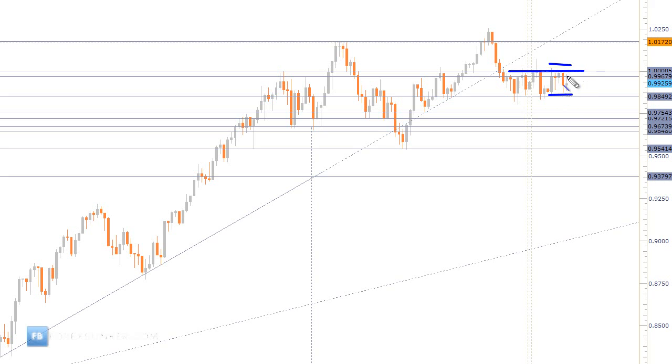We have been moving sideways between the one parity mark and 98.50 zone. So 150 pip zone, and we've just been going sideways. So keep an eye out for the break either way. I think the odds for us breaking lower are higher, mainly due to the huge impact the floods have had on Australia's economy and gross domestic product.